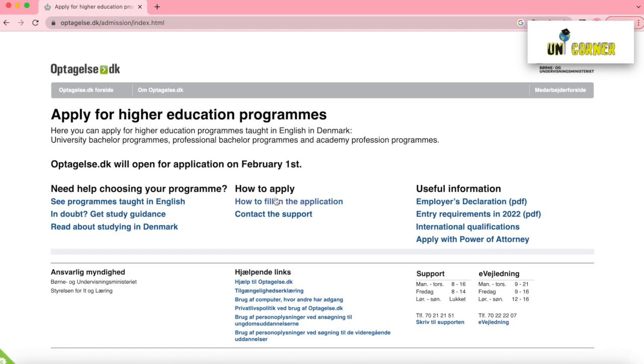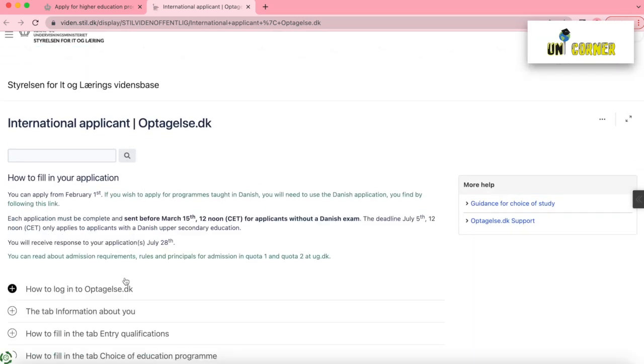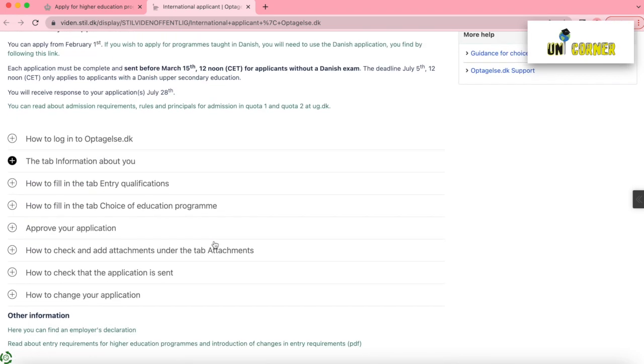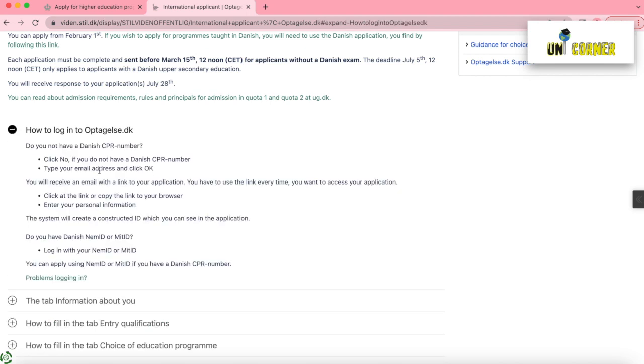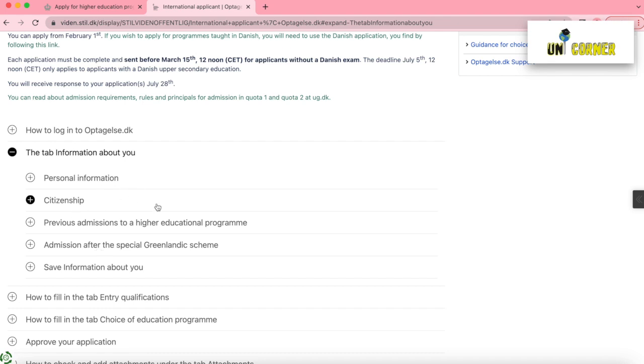And then this is a really very important tab to find out how you are going to make your application. So you can see the application portal will open on 1st of February. If you go over here, there are all of the details you need when you're making your application. So just go here and read it through. If you are not from Denmark, then you will need to go through this process, I believe, and then you will need to fill up your personal info, citizen info, and some other info as well.